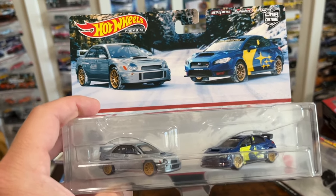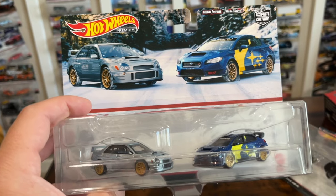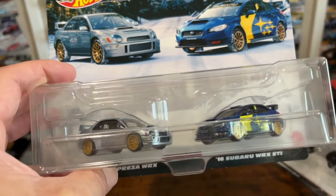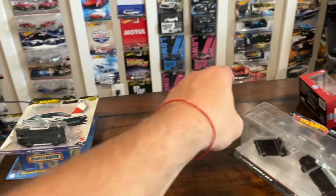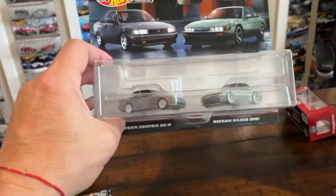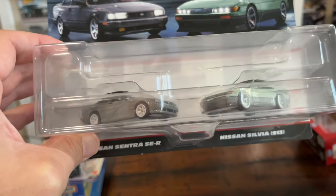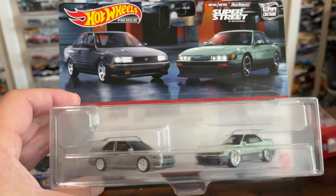So definitely cool to find these though. Really, really nice set. One that I did not find when it was in stores, for obvious reasons. And its partner right along with it, another one I was not able to find, is the awesome Nissan Silvia S13 and the Nissan SER set as well.